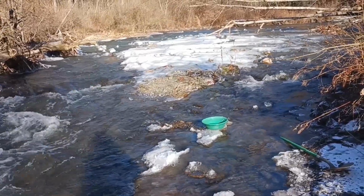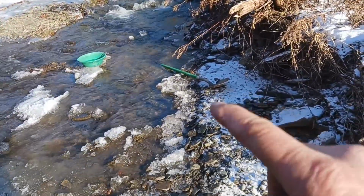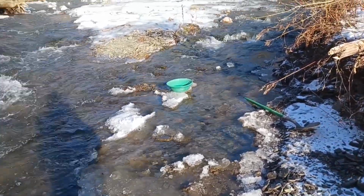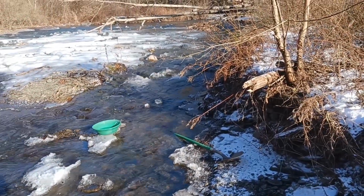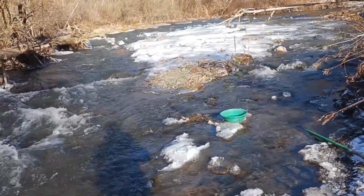And tomorrow, if we can handle the cold, we'll come down, throw the sluice in maybe, and just do some digging here and just make a good hole and see if we get any gold. If we don't, that's okay. At least we're having fun, right? Or if we find anything upstream here, test pan, and maybe we'll set up someplace else. But let's walk upstream a little bit and do a little poking around.